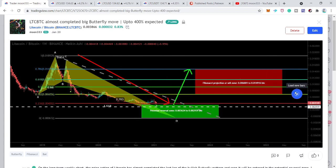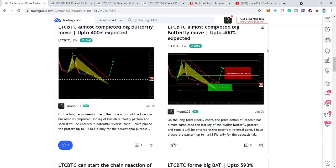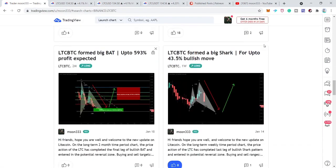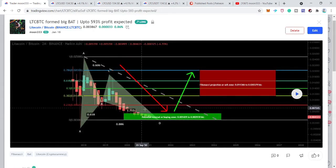And now after playing this chart, we can see that the price action turned bullish from here and hit the sell targets. Now let me show you the biggest chart, and that was the big bullish bat pattern. The price action completed this big bullish bat pattern in the month of January 2021. Even here, the price action entered this buying zone in the month of May 2020 and moved more down here.